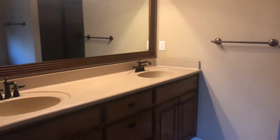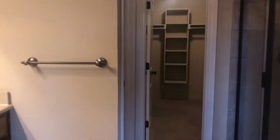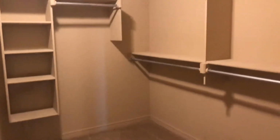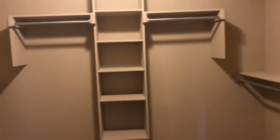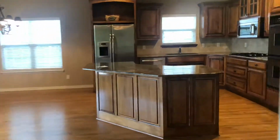You've got dual sinks here. Again, lots of storage, neat and clean. And a nice big master closet all the way around here. Lots and lots of space. Now I'll just walk back up so you can get the full feel of how this house flows. And now I'll just take you upstairs.